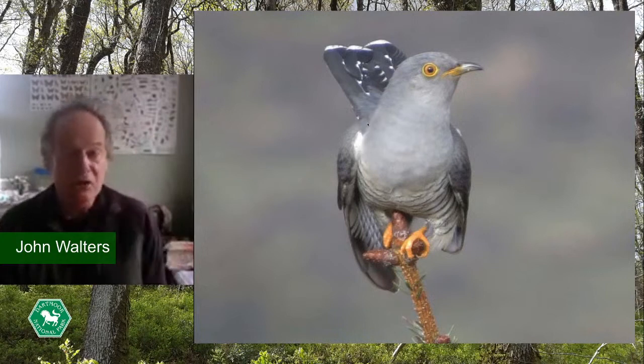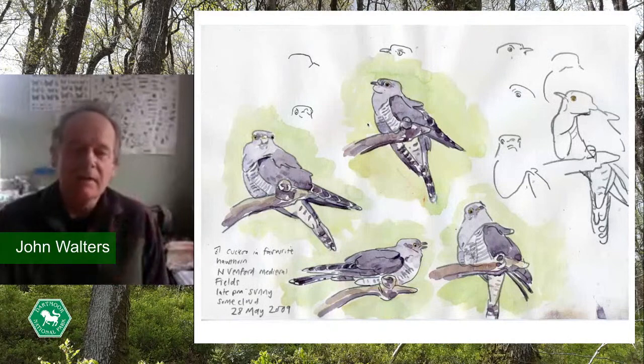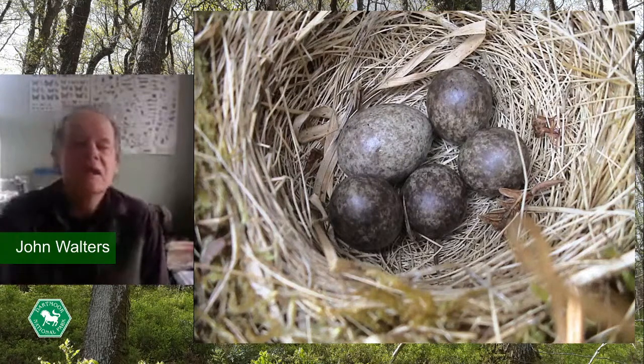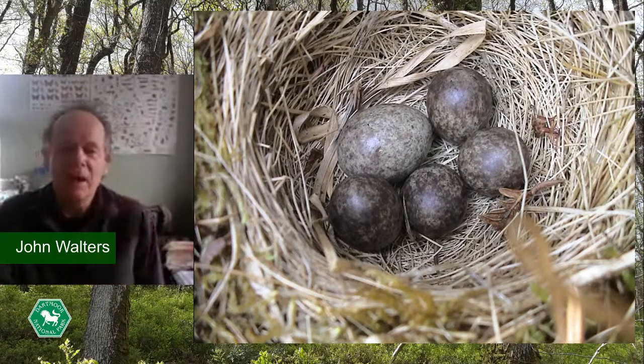There used to be cuckoos everywhere, but now you just find them in places like Dartmoor, and they're quite common here. They arrive in April, May time, and the females will seek out the nests of particularly meadow pipits on Dartmoor. And you can see the cuckoo lays her egg in the meadow pipit's nest there. And you can see the egg there on the top left. It's just slightly bigger than the meadow pipit's egg, but very similar colour.